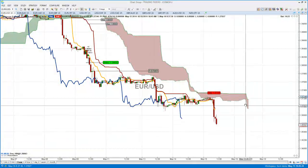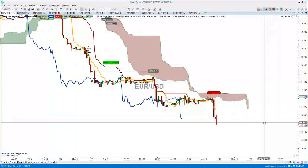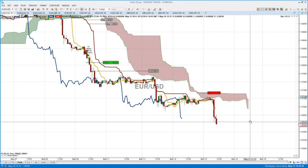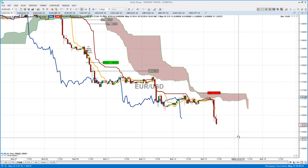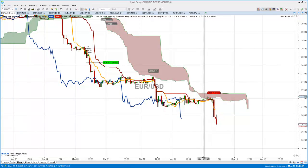But as you can see, the future Kumo is bearish. The Senkou A is pointing downwards, which gives a good sentiment that there could be more bearish movement. But this is since the morning, 8 o'clock in the morning. There could have been some news announcements which affected it, but that's the situation.